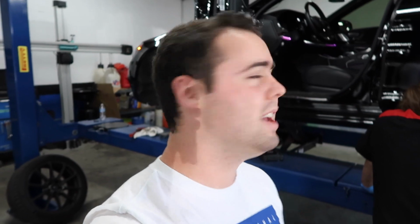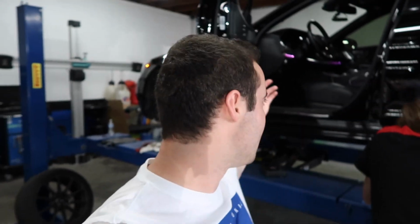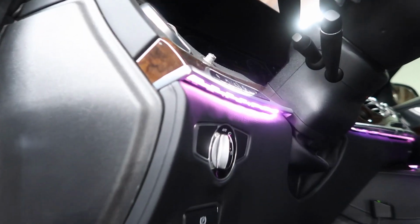You guys know how much I love the ambient lighting in this S-Class. Well, I just saw something I never wanted to see. It's kind of the secret to the magic, and it's not as glamorous as you would expect for a $130,000 car. So check out how they actually do the ambient lighting. There are these Home Depot quality LED tubes running somewhat hidden underneath. And yeah, they're not that cool.